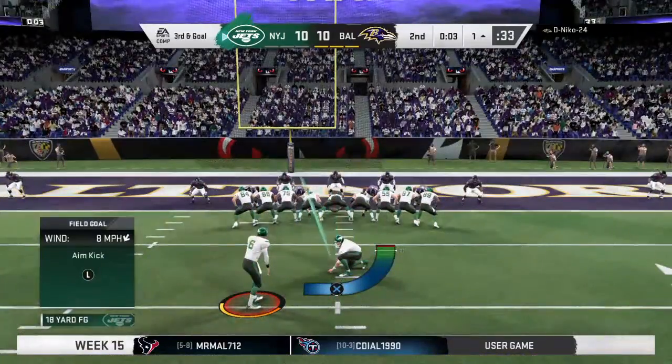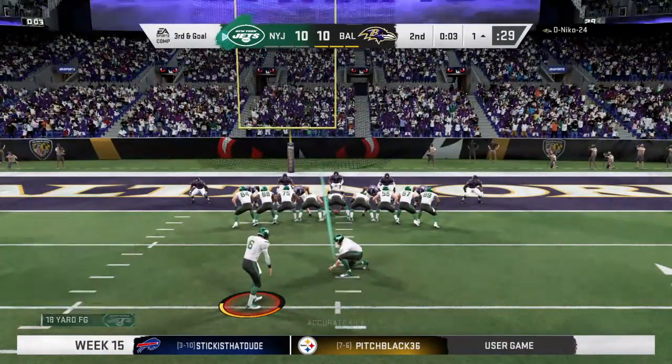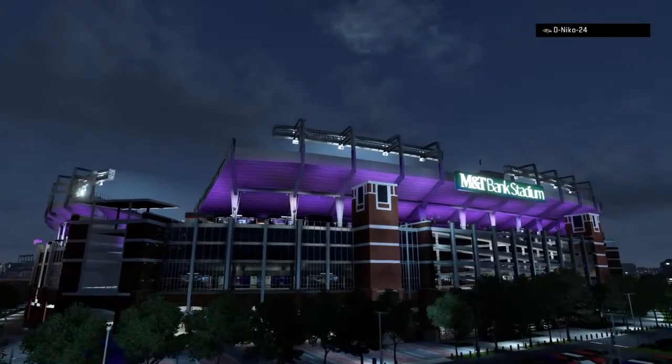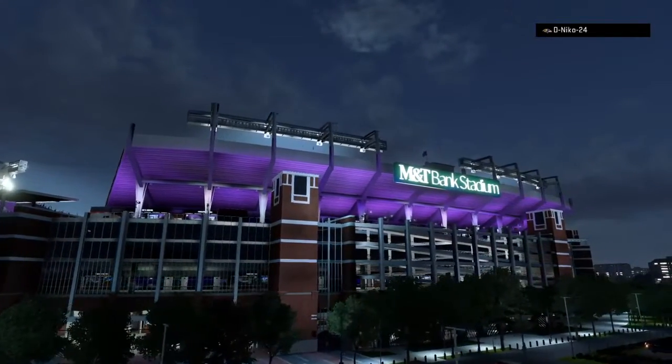So 3 seconds here remain in the half. On is the field goal unit to see about getting 3 points. From the right hash at a bit of a tight angle. And his kick here is good. So we've hit halftime. Just a field goal separating these 2 teams at the break.